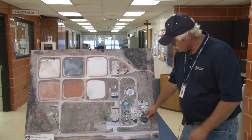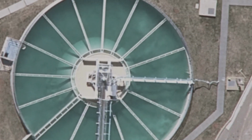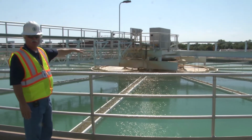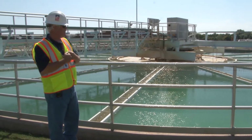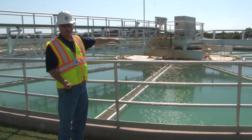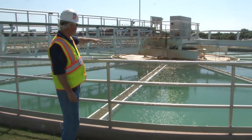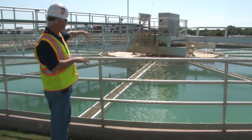Water then travels to our solid contact clarifier, which has an inner chamber and an outer chamber. In that inner cone, we're adding ferric sulfate as a coagulant to help the small particles of dirt stick together to form larger particles. We also, in that center cone, are adding lime. Lime is going to soften the water, it's going to help with pH adjustment and coating of the distribution lines. So once it's in the middle, the inner chamber, it's going to mix everything together.